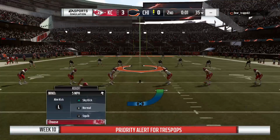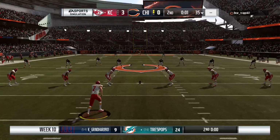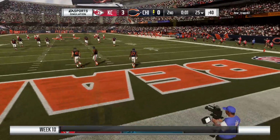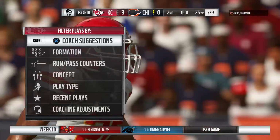So they get the field goal here at the end of the second quarter and take the lead into the lockers. And isn't that what every team wants to do? Right at the end of the half, put points on the board and go into the locker room feeling a lot better about themselves. And this will not be returnable. It's out of the back of the end zone for a touchback.